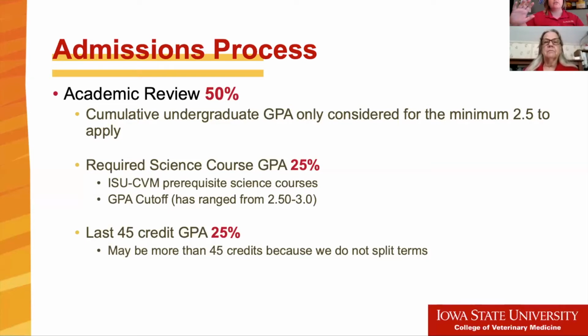So if you get senioritis, wait till your spring semester. Keep focused in that fall semester. Just one thing to keep in mind: we don't consider anything that hasn't happened yet. If you haven't taken a course yet, it's not going to be looked at because we don't have a grade for it. If you haven't taken an experience yet, it doesn't matter whether you have it planned or not. We don't take into consideration things that you haven't done yet.